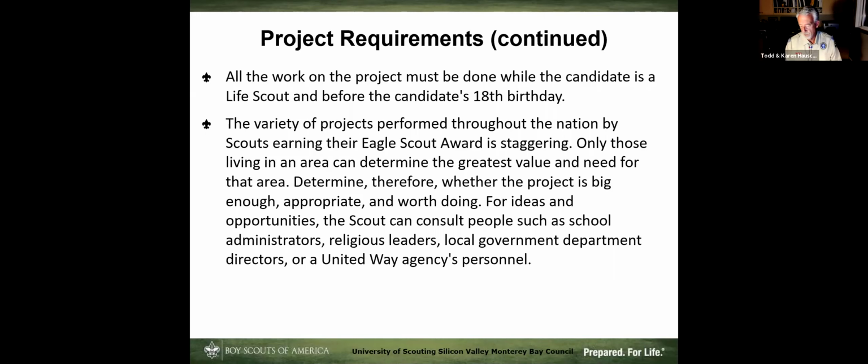You can always talk to your district advancement chair. He or she has a list of ones that other scouts have done that might trigger them to do something. The biggest thing for selecting a project is making sure it's something that the scout is passionate about, that they're going to be interested in and excited by.